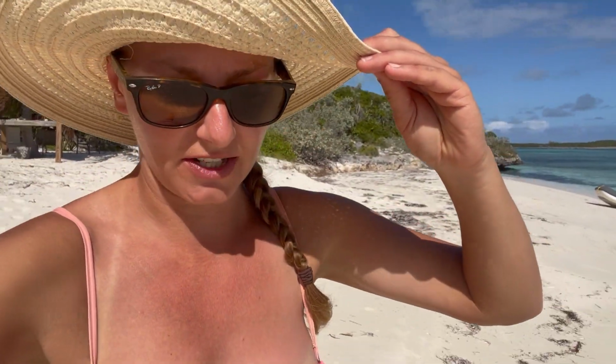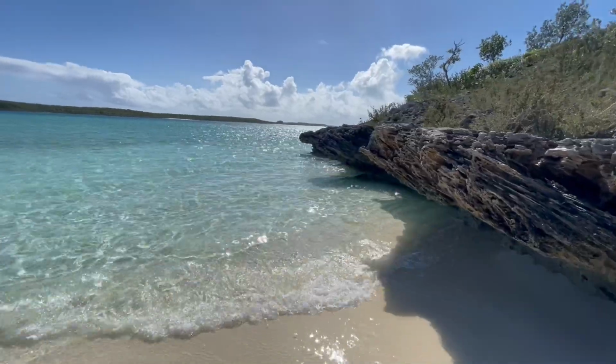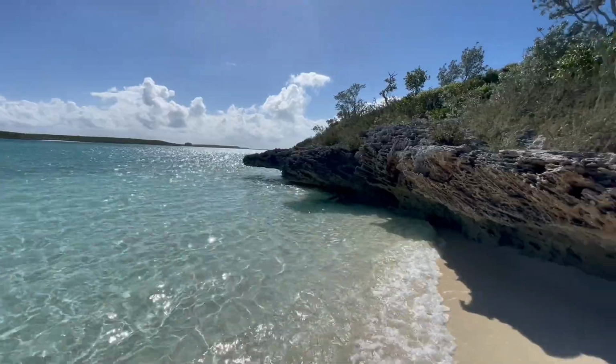So today is January 30th, and it's really the first day of beautiful, perfect skies we've had since we arrived here about 4 days ago. We've had a lot of storms and wind conditions, but today is looking perfect. Perfect for a nice beach day.